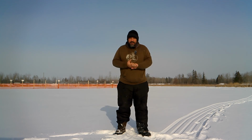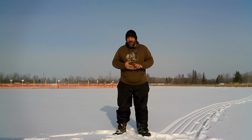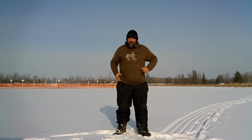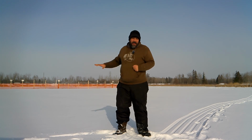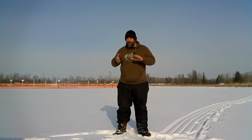Now we've been looking for some deep water, but as you can see, the little orange barrier here behind me, that is actually the deepest part of this pond. There is a little aerator trying to get oxygen to the fish. So that particular spot is actually open water, thin ice. You're not allowed to go there. So we try and find some deeper waters out there.